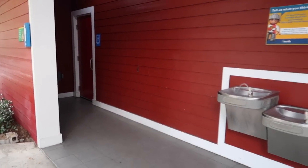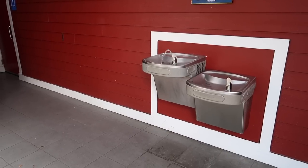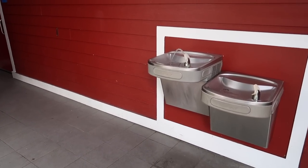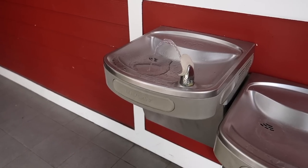Oh, it's starting to get spooky here at Legoland. There's a ghost drinking water right now. Look at this. There's someone drinking water right there.